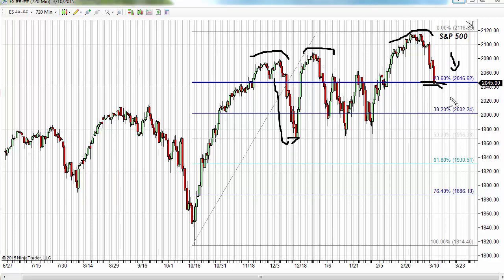If the market does not find support in this area, my sense is that the next logical point for the market to go would be this 38% retracement level, which comes in just above 2000. That would be a considerable drop in the market. But traders, we've seen that kind of drop before, as we saw right in here. So it is certainly possible, but let's see if we can find any kind of support in this area. If not, as I said, that's our next logical step on a more interim-term basis.